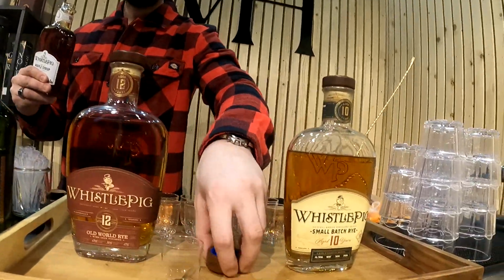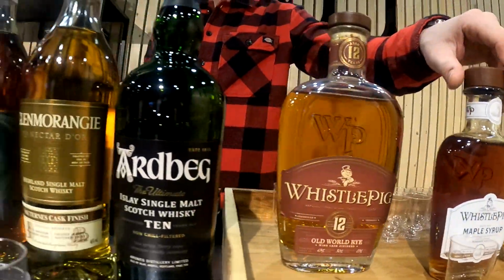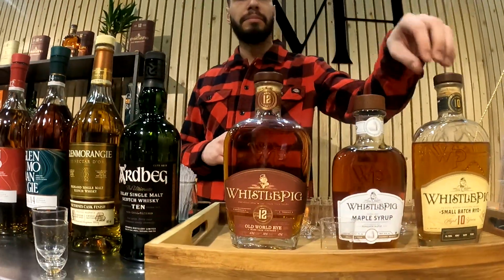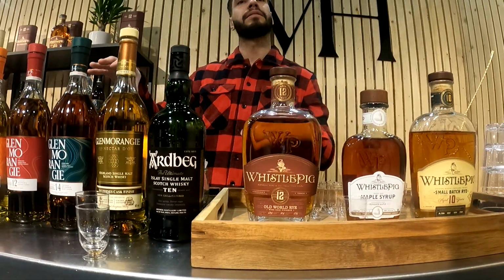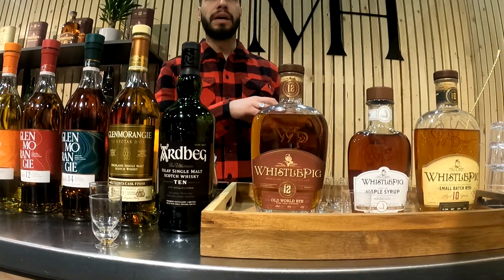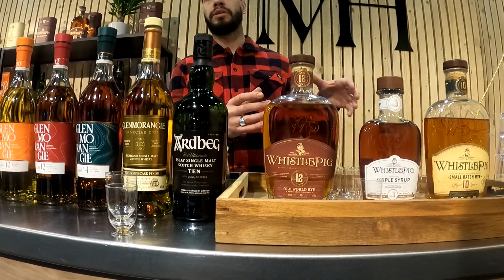You can just try. In 500 acres, you have 200 where they just grow the maple trees. So all these products are basically very farm to glass. This is the policy from WhistlePig, you know? They want to do everything homemade, and they're very proud of the product that they have there in Vermont, in the USA.